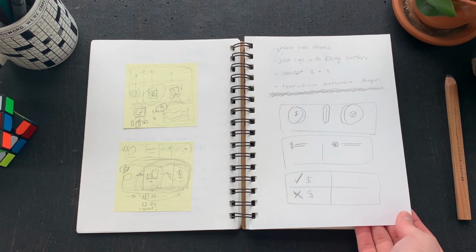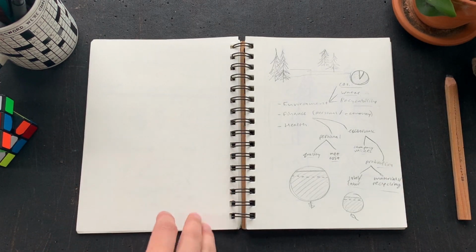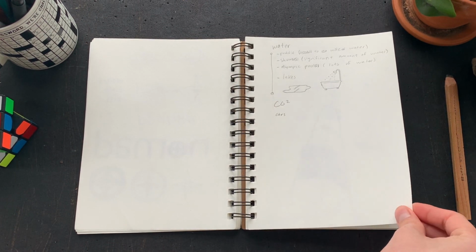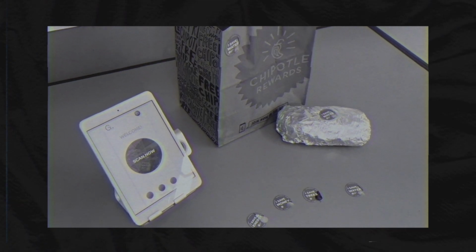Another class I was taking in the fall semester was design methodology. We were focused on making some kind of design intervention to the problem of climate change. We created an app and design system that would help customers make more sustainable choices.